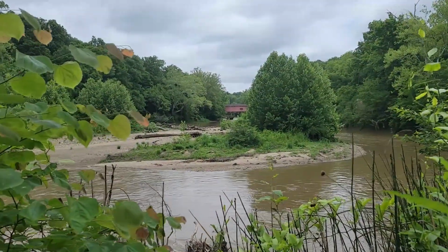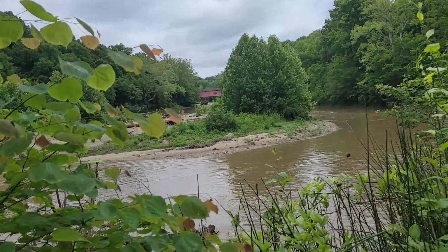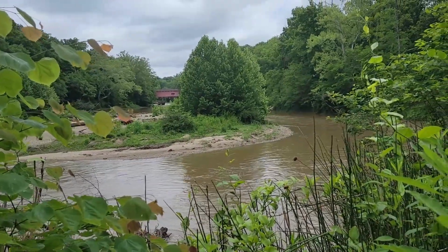There's a covered bridge right over there. My hike will take me over that bridge, I believe.